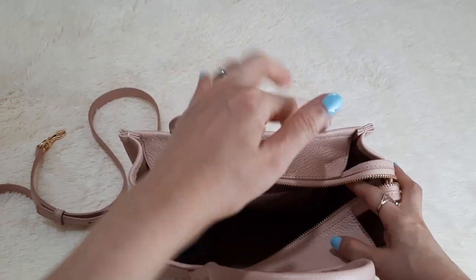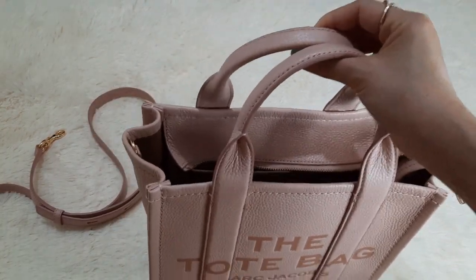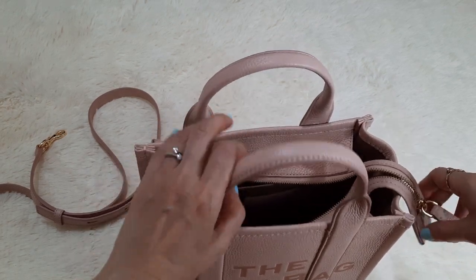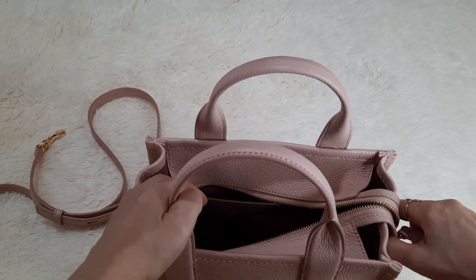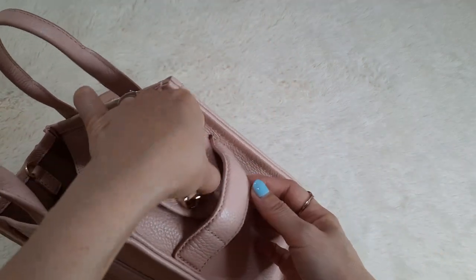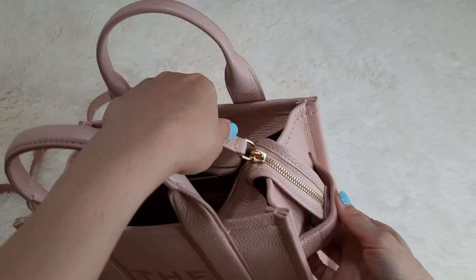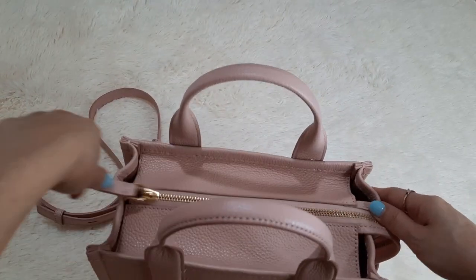But obviously it's slightly heavier. For leather it is slightly heavier, but it's fine. It's not that heavy because it's still a mini size. Canvas is lighter, so much lighter of course. And here they just have this magnetic tab. Yeah, they do have this magnet. They do have a magnetic tab here, which is good. So they just hold the zip, and it is buttery smooth here. Yeah, it is very buttery smooth.